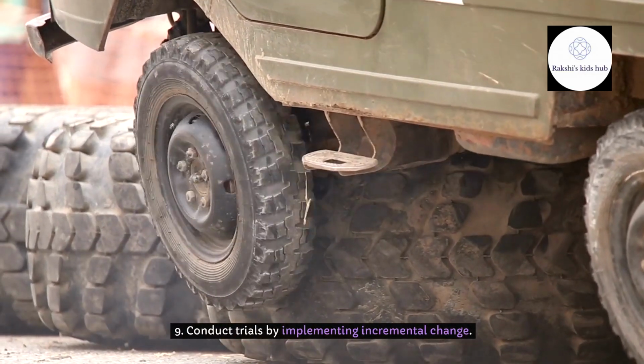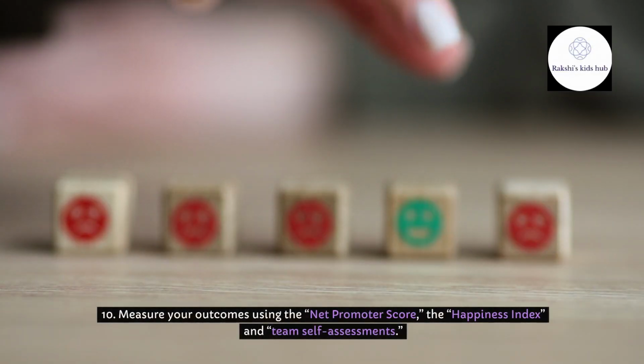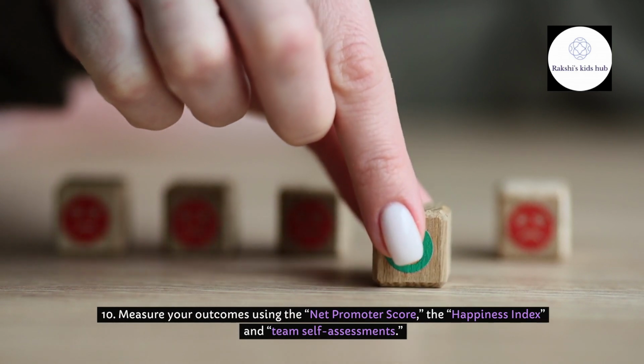9. Conduct trials by implementing incremental change. 10. Measure your outcomes using the Net Promoter Score, the Happiness Index, and team self-assessments.